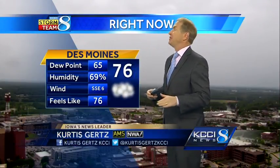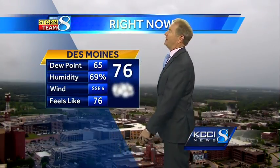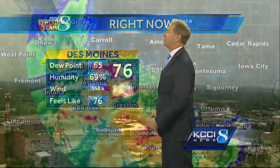Moving into the west and south side of town. Non-severe storms right now, 76 degrees. Notice the dew point really increased, and you could feel that moisture in the air. That's at 65 degrees. South-southeast winds presently at 6.